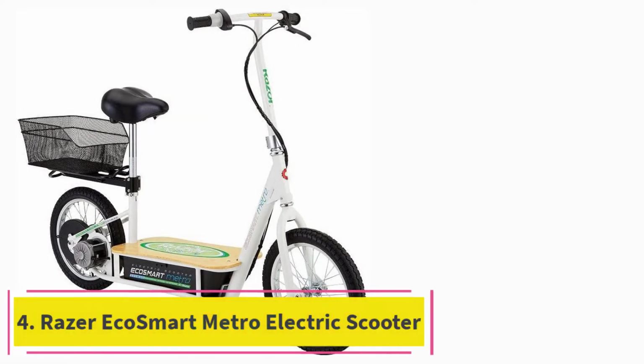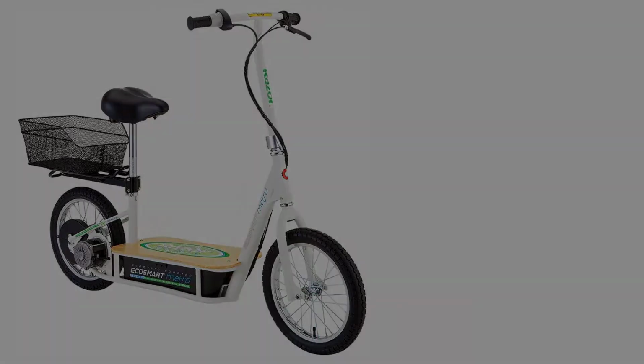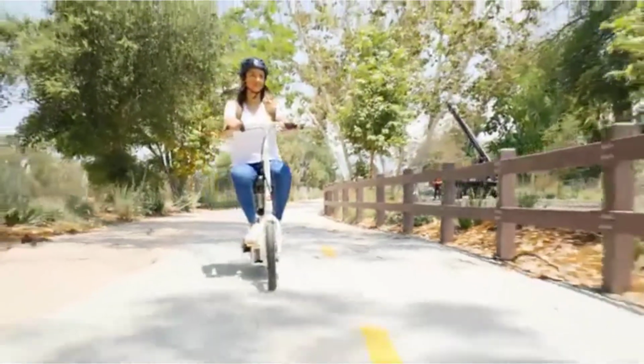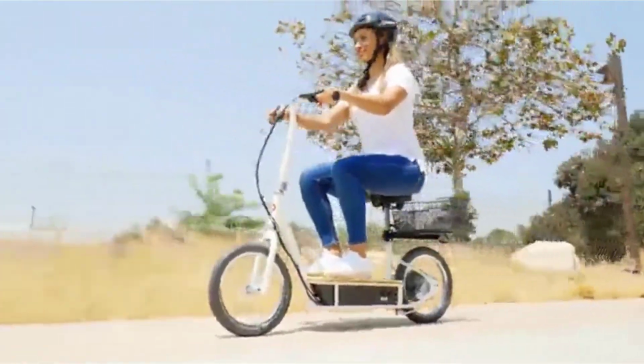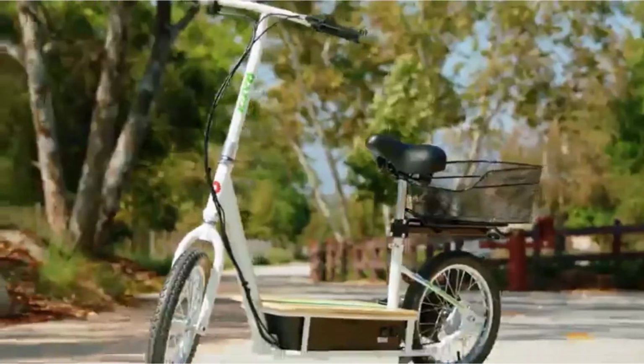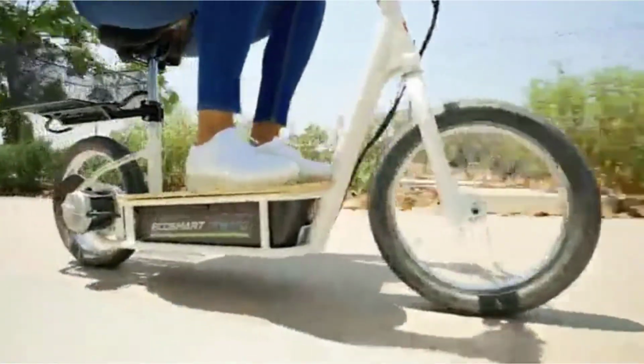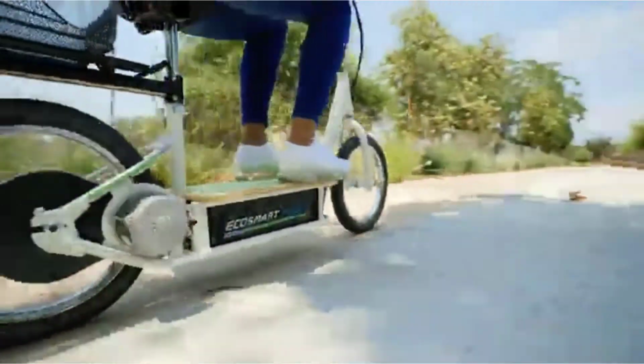At number 4, Razer EcoSmart Metro Electric Scooter. Some may write off the EcoSmart Metro preemptively because it is made by Razer, the same company that kick-started the push scooter fad of the 90s. Well, Razer actually makes many high-quality e-scooters, and the EcoSmart Metro should be at the top of your list if you are looking for an inexpensive scooter with a seat.